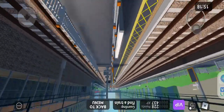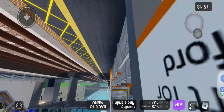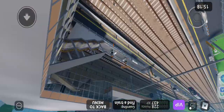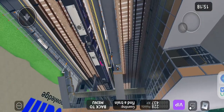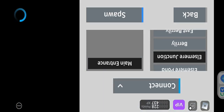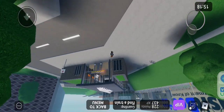Stepford Connect service to Morganstown. Calling at Berrily, Bewley Park, and Morganstown. It's formed of four coaches. This train is not stopping. Please stand back from the platform edge.